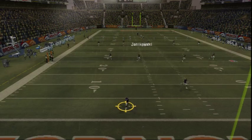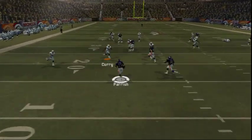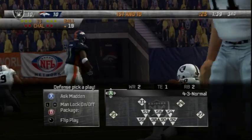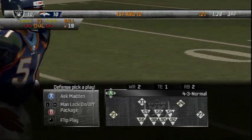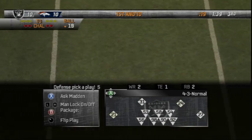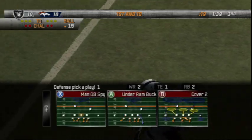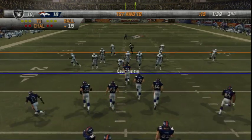And he got all of that one. A great kick from the 3. Kickoff return. Harris takes this one back 16 yards to the 19. First and 10. Ball on the 19-yard line.